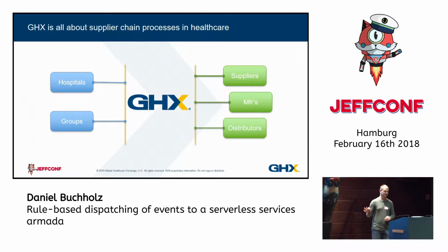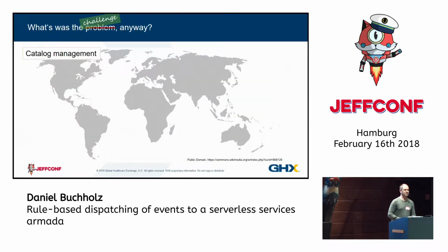And just to give you a 10-second context, GHX is about supply chain in healthcare. So we connect hospitals, we connect hospital groups, and on the other side, we connect suppliers, manufacturers, distributors, and it's all about traffic, EDI traffic, so orders in one direction, order responses, advanced ship notices, invoices in the other direction. That's what we do. And a big part of that is catalog management, right?